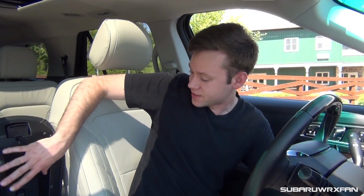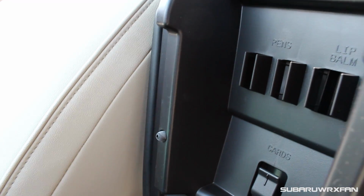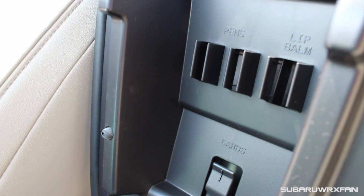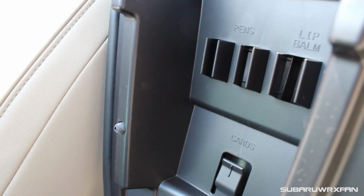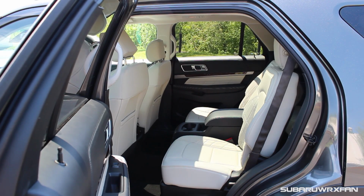One funny little quirk about the top of this center cubby is you have a card holder and also a pen holder, which are fairly common in these things, but then you also have a lip balm holder, which is a first. It's the first time I've ever seen that in a car, so if you like using lip balm, you're gonna love the Explorer.